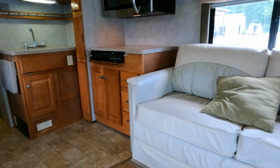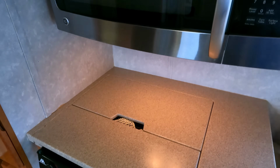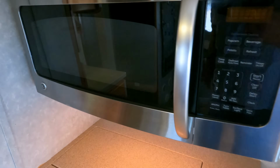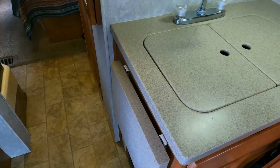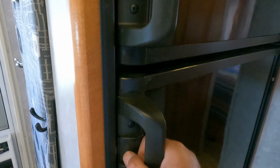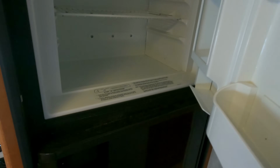Corian counter, or the solid surface Corian style countertops, because the Corian is actually DuPont only, but same thing. Over the range microwave, I believe that's just a standard over the range microwave. You got again the solid surface sink, countertop extension, lots of lighting in here. Got a 6 cubic foot, I believe, RV refrigerator freezer, this runs off propane or electric.